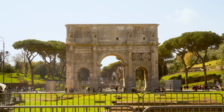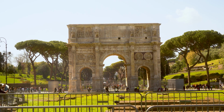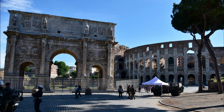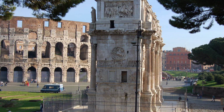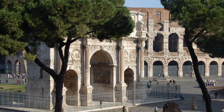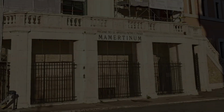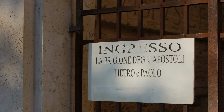At the northern end of the Forum, just in front of the Colosseum, is the Arch of Constantine, erected in 315 AD to celebrate Constantine's rise to power. This became the starting point of all future triumphant entries by emperors. Not too far from Titus's Arch and behind the Victor Emmanuel Monument is the Carcere Mamertino prison. According to legend, the apostles Peter and Paul were imprisoned here.